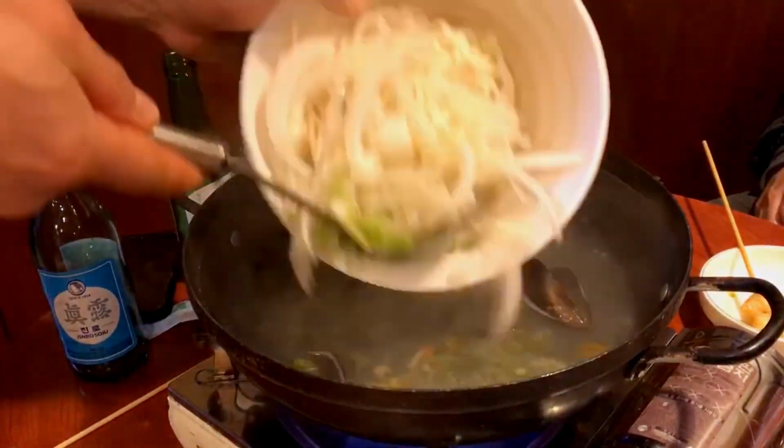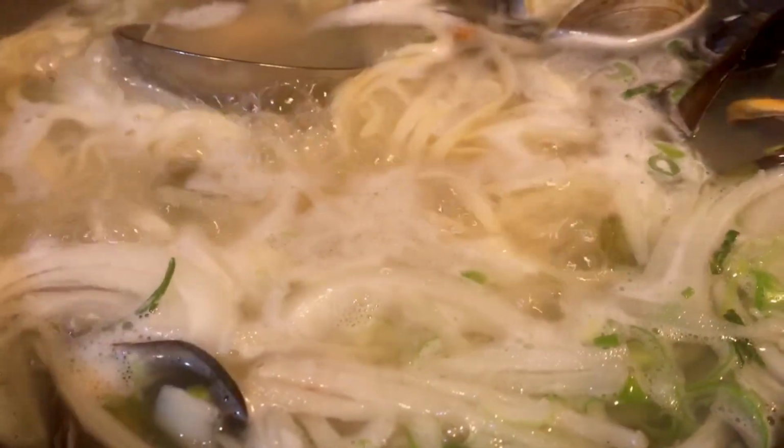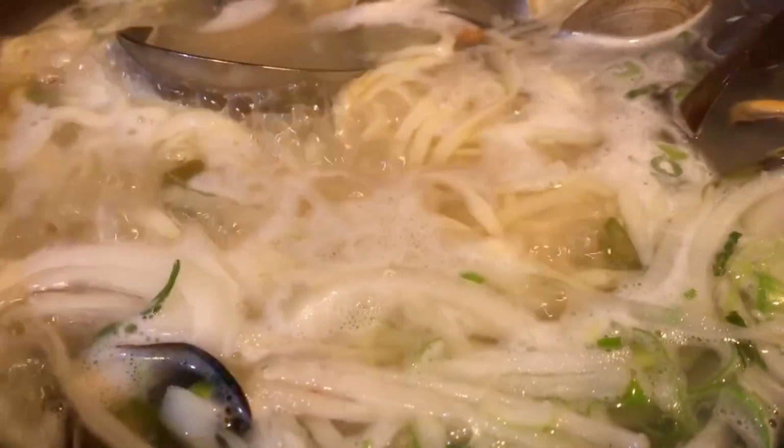Nice boiled egg. And some oysters. To finish it off, thick noodles are tossed into the pot, and they soak in the deep flavors of the broth that have been simmering the entire meal.